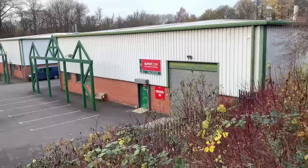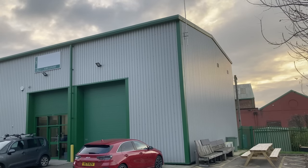So, I've returned to the factory team at ALPKIT, an outdoor clothing and equipment company based near Nottingham, England, because I want to invent something I plan to call a tent. Broadly, you could describe it as a lightweight outdoor shelter for travellers.